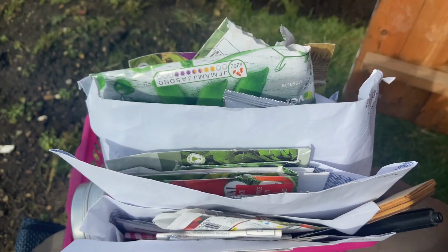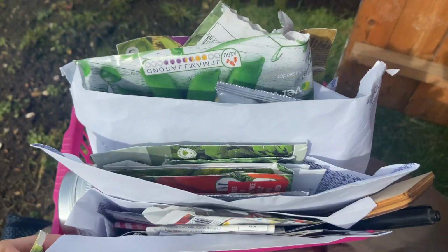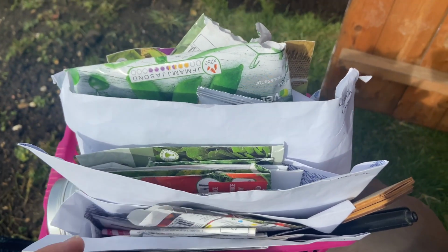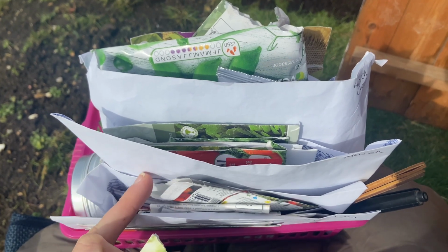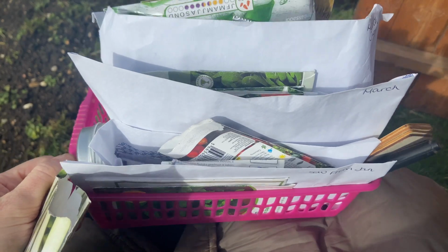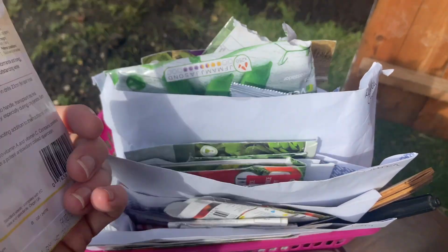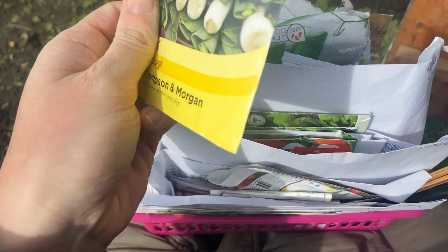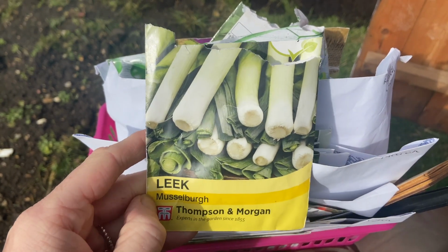I'm just going through my seed pot, which as you can see is an absolute joke. So that is on my list of jobs, to get this a little bit more organized, a little bit neater, so I don't have to keep trying to take this everywhere I go. But I did just find some of these, and they expired last year, so it says to sow them in March, so that's what I've done.